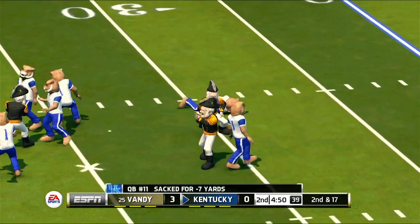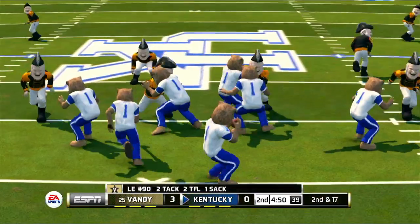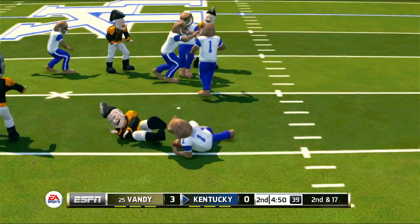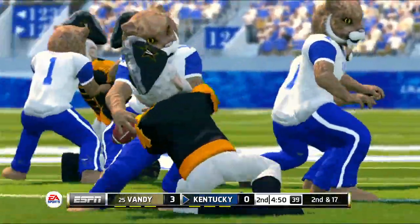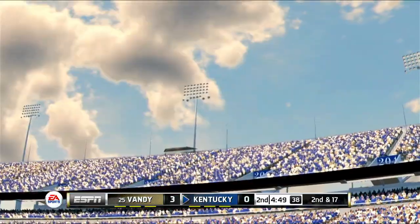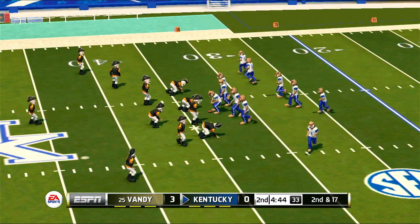He's wrapped up for the sack. You can't take sacks like that as a quarterback. You just can't. If you can't find a receiver, get out of the pocket and throw the ball away. Defense looking for another sack in this second down and long situation.